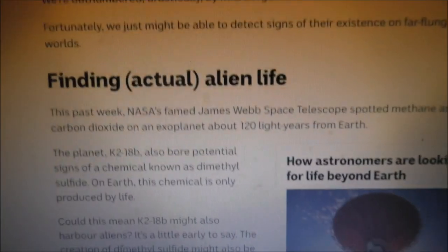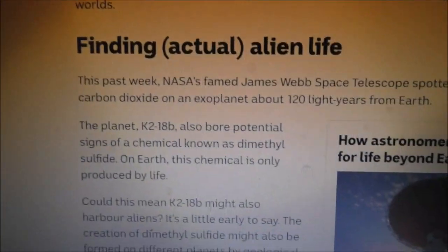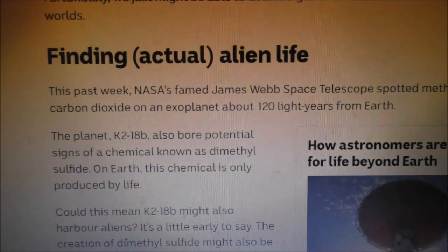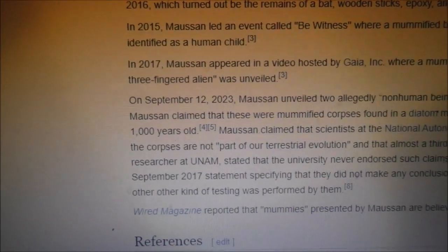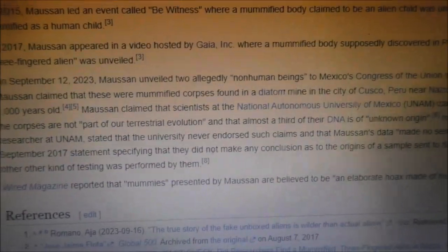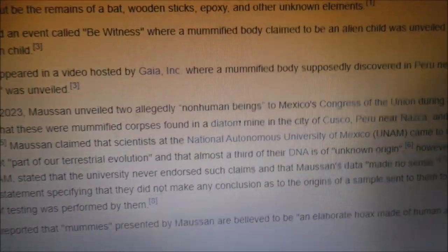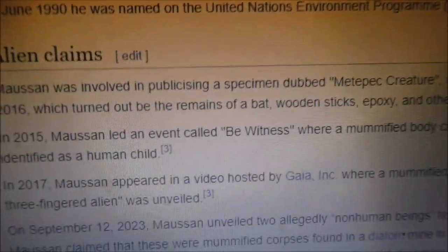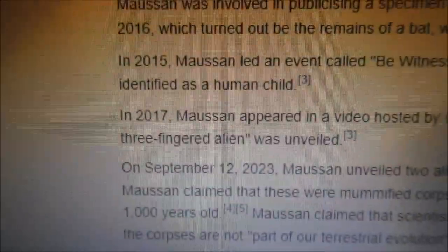And then it goes on to finding actual alien life. Now, I did actually Google this Maussan fellow, whatever his name is. And what does Wikipedia say about this? You know, the conspiracy theorists say, "Oh, using Wikipedia again," and then they refer to Wikipedia in their videos, which is quite amusing.